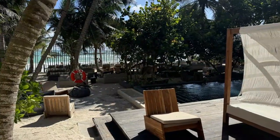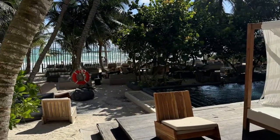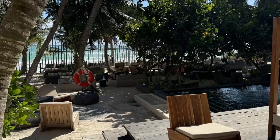We're at the beach club, so as a guest over at the main hotel, you have access to the beach club here. Well, that's been a tour of the rooms at Secrets Tulum. I've shown you a couple different room categories. Hopefully you want to have your destination wedding here.